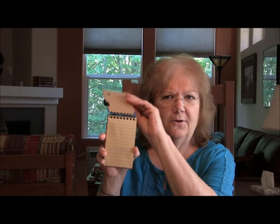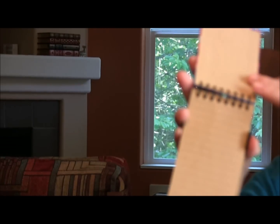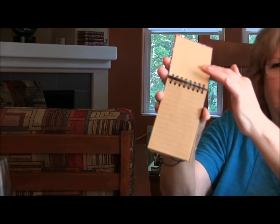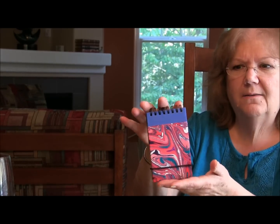I had this nifty little notebook that you get, and I said, I can do something with this. What did you do? I covered it with marbling paper. Zoom in on that. Look at that. I zoomed in a little too far and got a little fuzzy. Yeah, that's pretty. And this has a little band. Put your little band on there, and isn't that great?